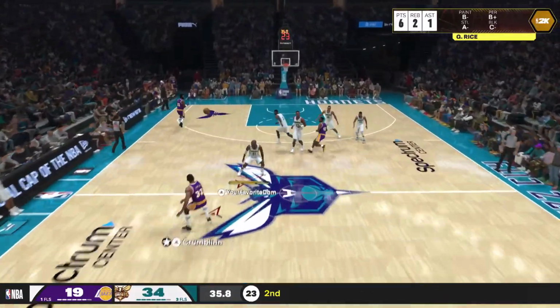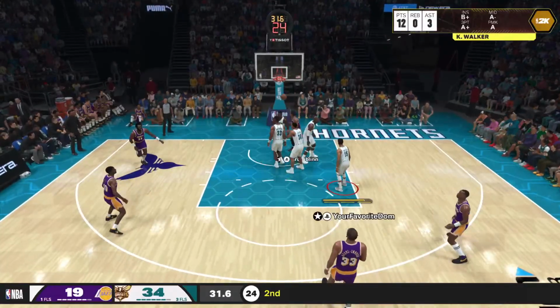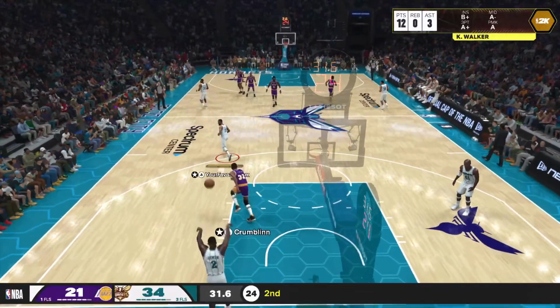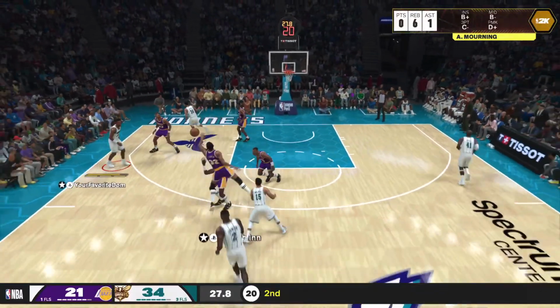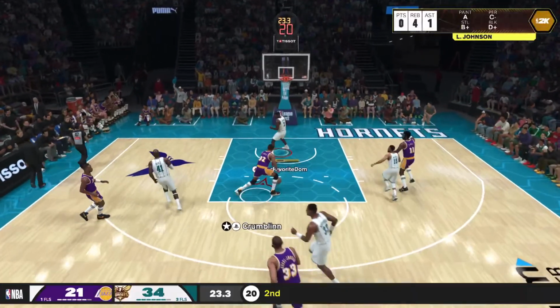10 points for him. And just executing at a high level. I mean, taking what the defense allows and putting in the work. Yeah, come on. They're just having their way out there and continuing to press the advantage. 3 seconds separating the shot and game clocks.